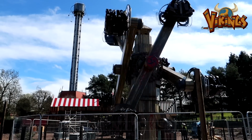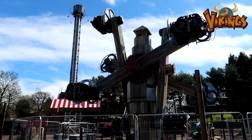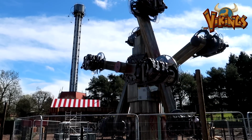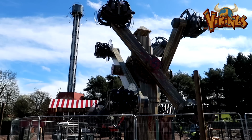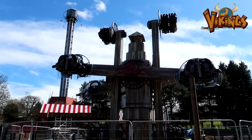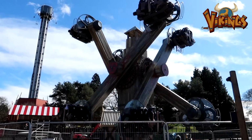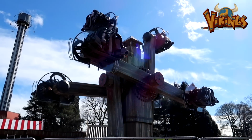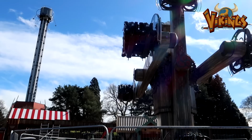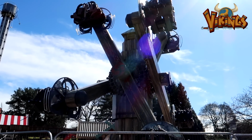Here we go then. Well, we've got some blue skies and sunshine now here on the Vikings construction site. And yes, some testing taking place. So firstly here, we're having a look at Loki testing. These Zamperla Nebulas. Yeah, look at this. Visually, really impressive to look at. Wow, look at that. It's always so exciting when you see brand new rides testing and seeing them go around for the first time.